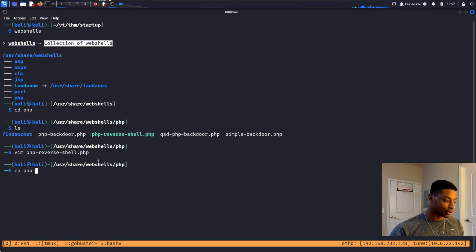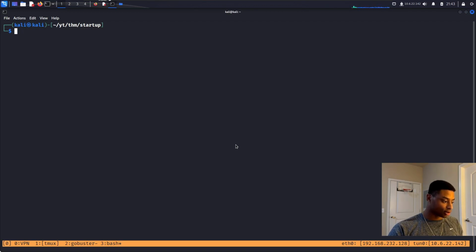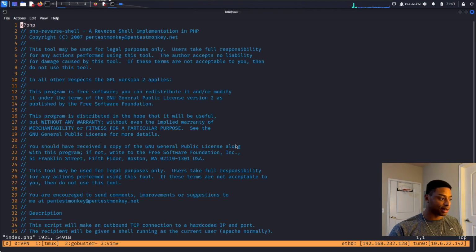I'm going to copy this over, PHP reverse shell. I'm going to copy this to my home directory, YouTube, TryHackMe, startup. And let's name it something different. We don't have to name it PHP reverse shell when we upload it. That's kind of obvious and generic. That's very noticeable. Let's just call it index.php. Something a little bit harder to tell what it is at first sight. Back here, now we can open this up, index.php, and we can start changing things.